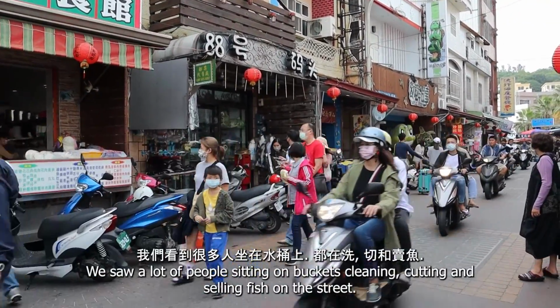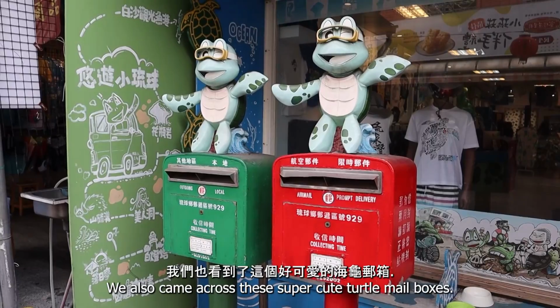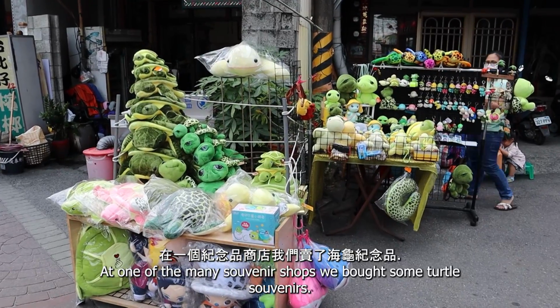We saw a lot of people sitting on buckets, cleaning, cutting, and selling fish on the street. We also came across these super cute turtle meal boxes. At one of the many souvenir shops, we bought some turtle souvenirs.